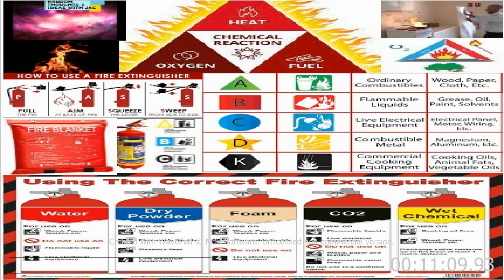And then K, it might sound strange, but K is any fire that starts as a cause of cooking equipment, cooking gases, and that sort of stuff. K, so you think K, cooking. You were frying bakes and you forget to turn off your stove, and you come back and see your frying pan full of flames. That would be classed as a K type fire.